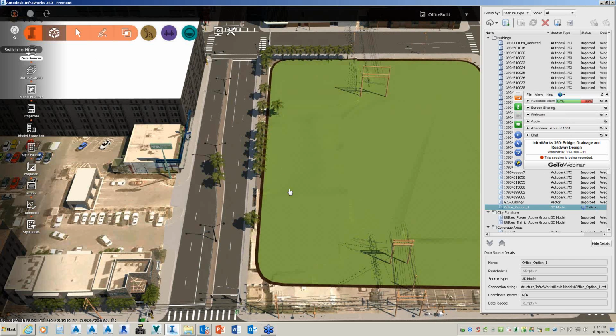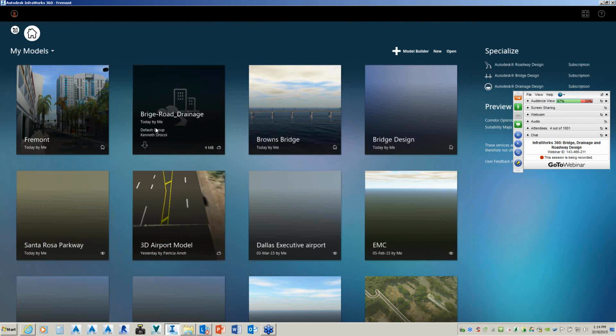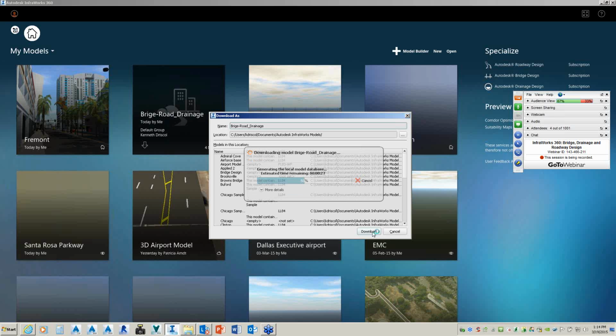And let me jump back here. We're going to switch this out. So there's that bridge and roadway. Let me download that as I'm checking data on the other site. So I'm going to download it, and this will take a second. You can see it's downloading model bridge and drainage, which was the model site that I created originally. It took about 10 or 11 minutes, maybe. So we'll take a moment to download that.